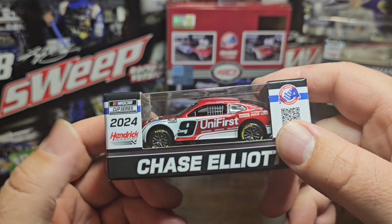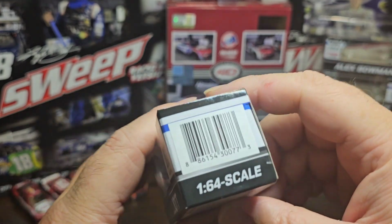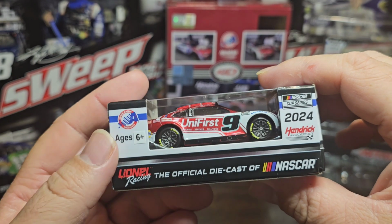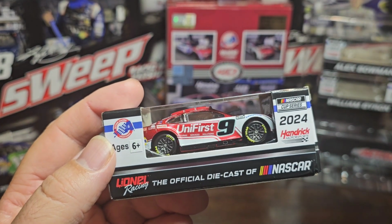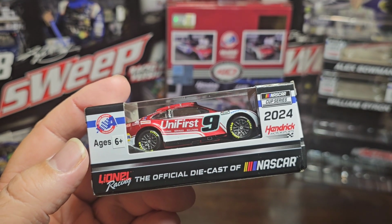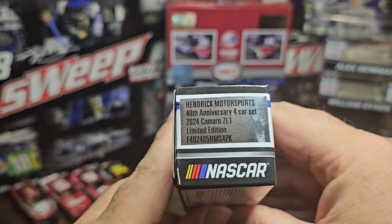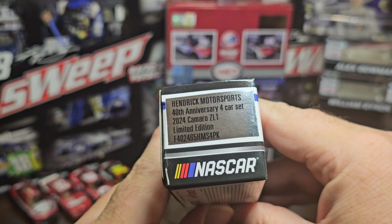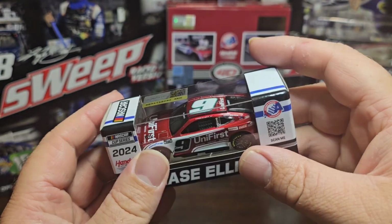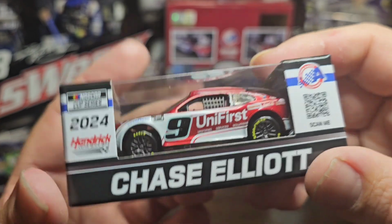But the 2024 Hendrick Chase Elliott QR code action. On top, you got NASCAR sticker, barcode, 1:64, and of course, ages 6+ with the sticker, which I think they went from like 4 or 5. I think it was 5+ to now 6+. Lionel Racing, the official diecast of NASCAR, 2024 Hendrick Motorsports NASCAR Cup Series. And then, which all four of these cars say the exact same thing, Hendrick 40th anniversary four car set, 2024 Camaro ZL1 limited edition. So all the stickers are the exact same, unfortunately. Trademarks underneath. So now let's actually open this bad boy up and take a closer look at it.